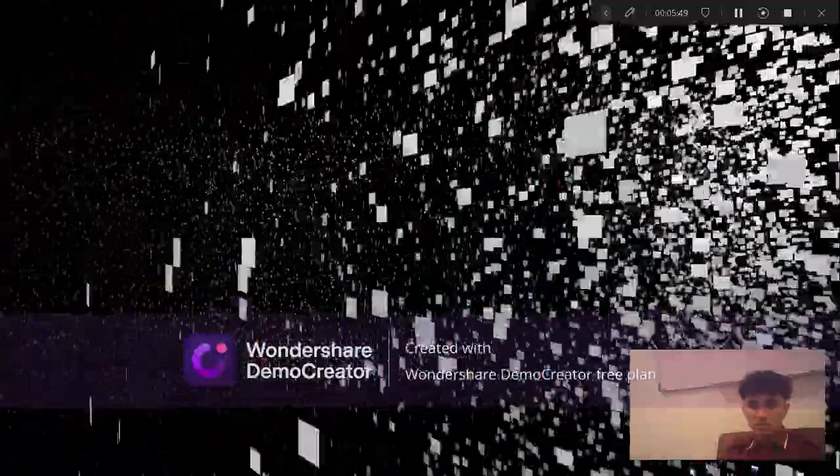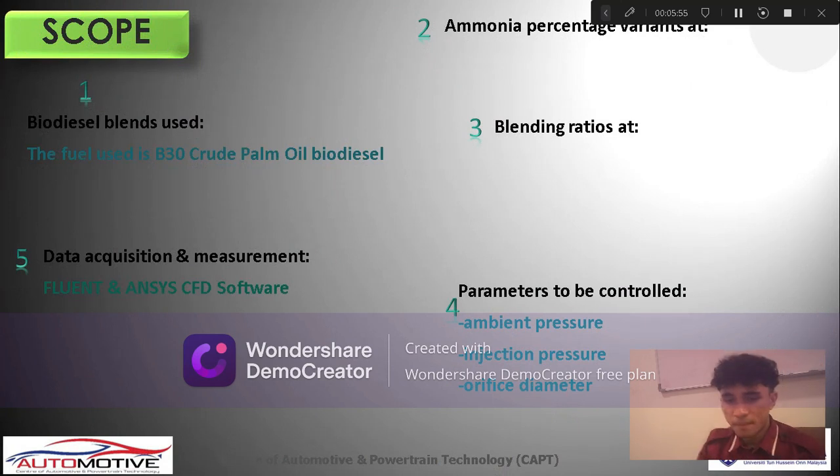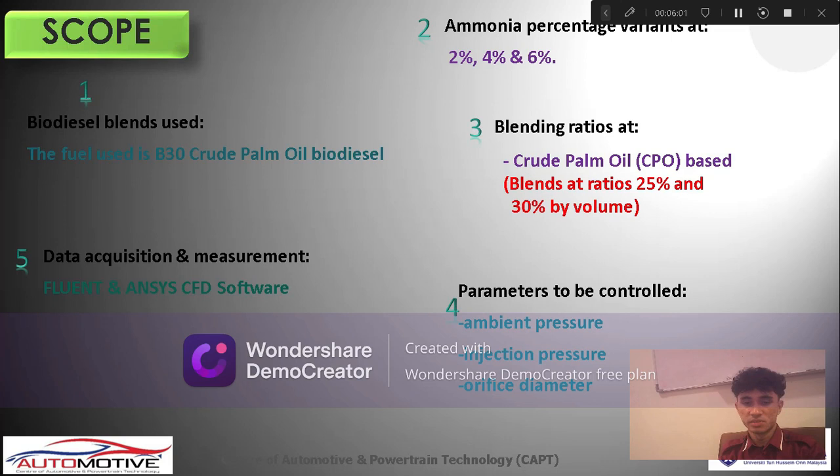Okay, now I will talk about the scope. My scope of study is firstly biodiesel blends. The fuel used is B30 crude palm oil biodiesel. The ammonia percentage varies at 2%, 4%, or 6%, with blending ratios of 25% or 30% by volume. The parameters that need to be controlled are the ambient pressure, injection pressure, and orifice diameter. To get the data and measurements, we use ANSYS Fluent CFD software.